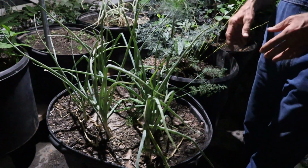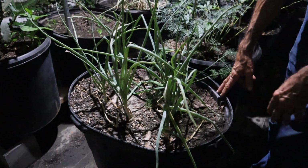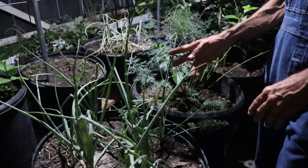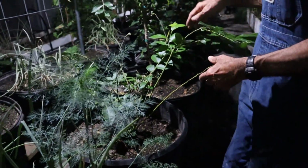Okay guys, we have our container pots here also. These are our Egyptian walking onions. They're about run through their cycle. And we have a dill that came up from last year. We had dill in this pot. And then we have our blueberry tree here.